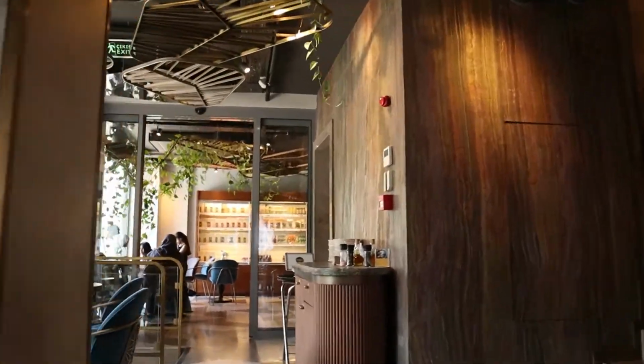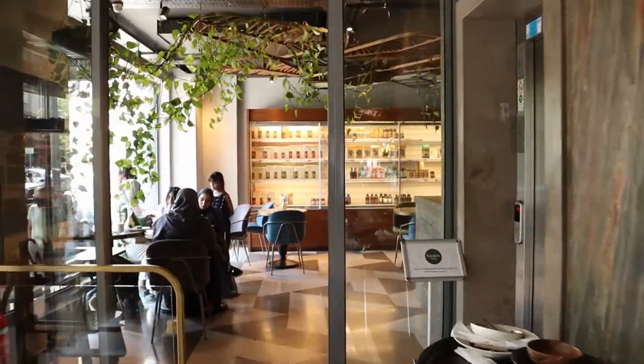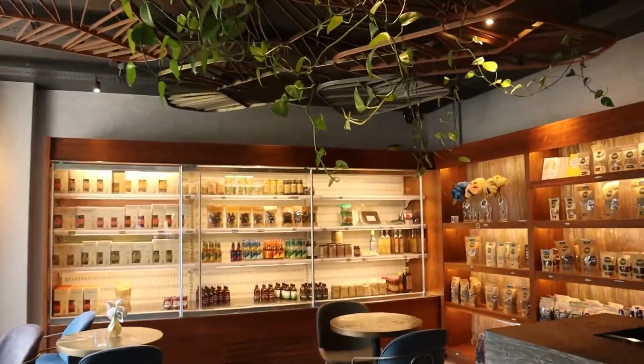Exactly just what I needed. There's so many options in the menu. Even if you want to do a vegan Turkish breakfast, like the real thing but vegan, you can do it here. I think this is gonna be one of my favorite spots right now that I'm in town. Additionally, they have a store where you can get kombuchas, grains, flowers, and a few other vegan goodies.